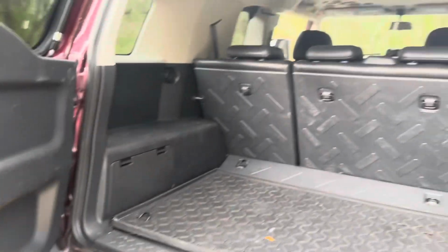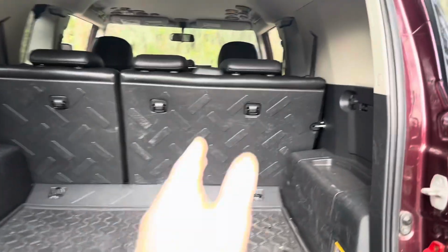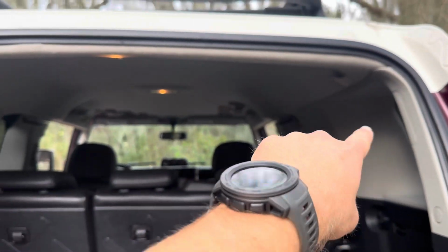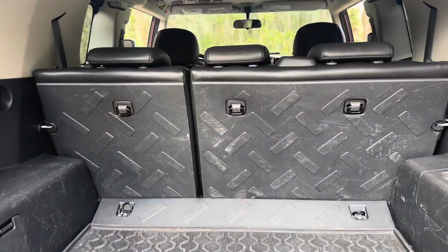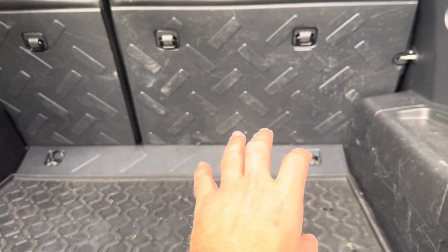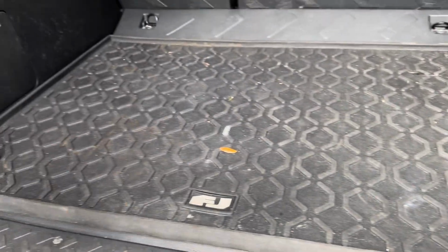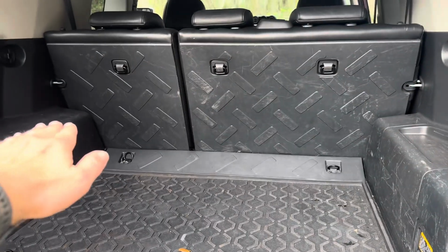Inside, they do make quite a bit of storage options with MOLLE panels. You can have MOLLE panel inserts that go right there where that window is. You can hang stuff. They make a MOLLE panel shelf that goes to the other side. You can have one mounted over there. The seats do fold forward. There is a little bit of a gap, so if I put a drawer system in here, I'm gonna have to raise it up, probably put a 2x4, maybe a couple thin pieces of plywood to make up the gap so the drawers will be level.